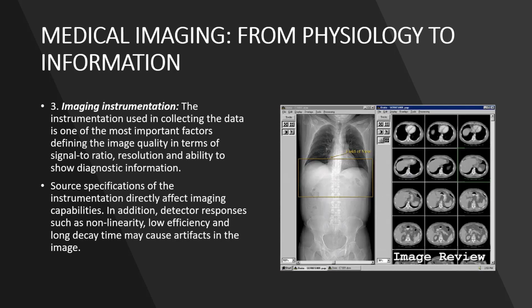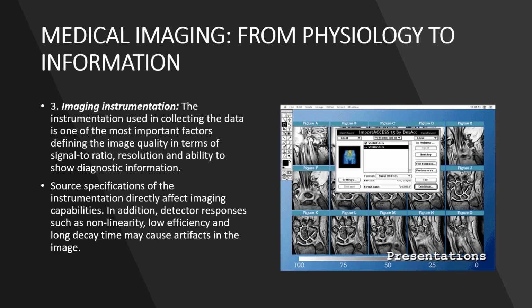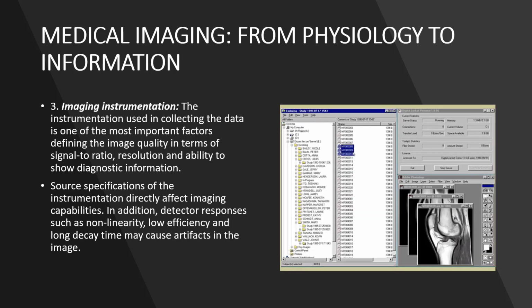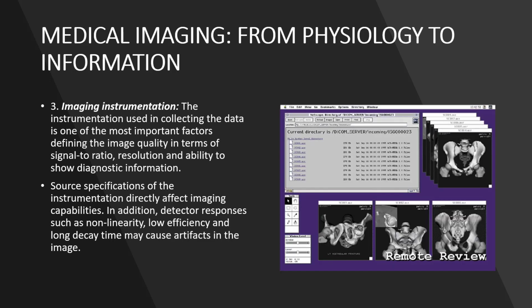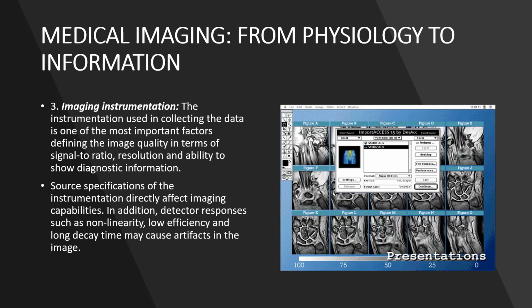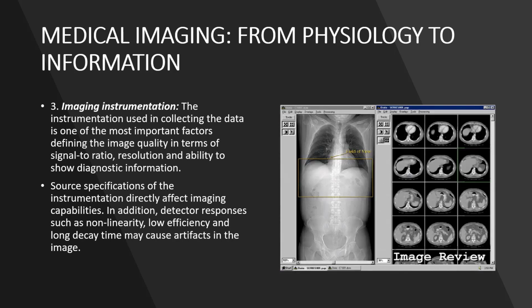The instrumentation used in collecting the data is one of the most important factors defining the image quality in terms of signal to noise, or how much radiation we have, resolution, or how well we're able to visualize the data that we're capturing. In addition, source specifications of the instrumentation directly affect imaging capabilities.